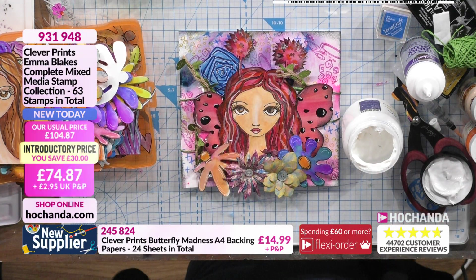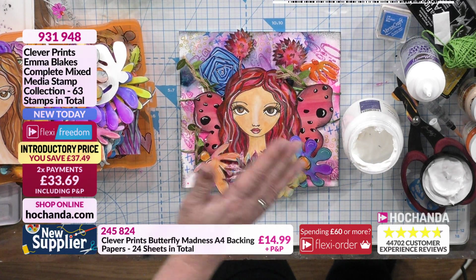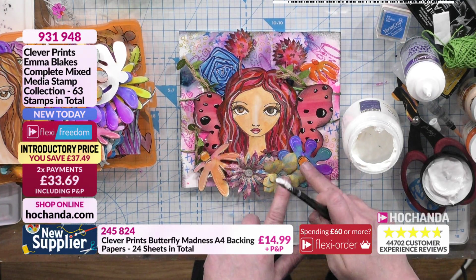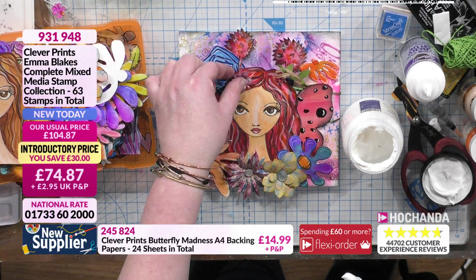I like the balance that you've got as well. I'm noticing that you've got your blue in this top corner and also your blues and purples in the bottom. I think I must subconsciously do that. And then I've got the yellows down, and then I think she needs the one in her hair.